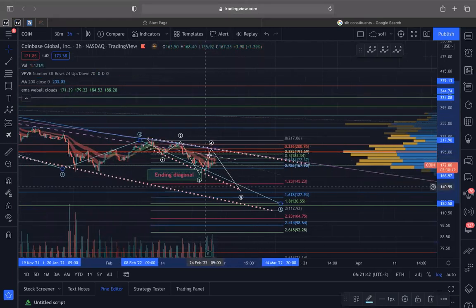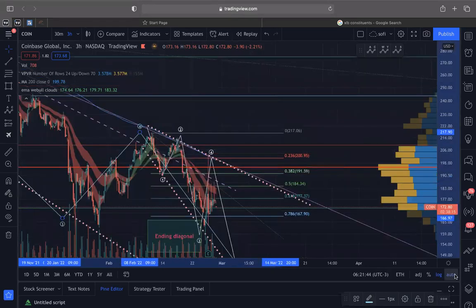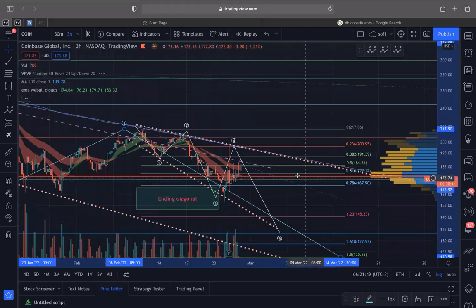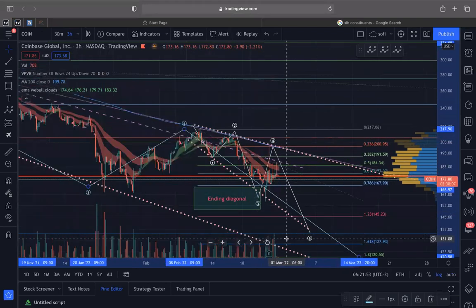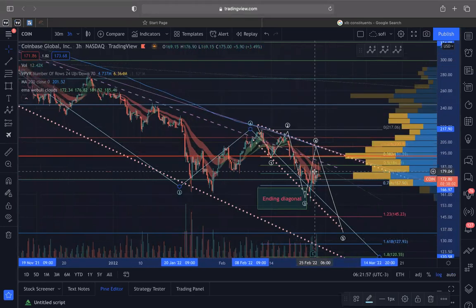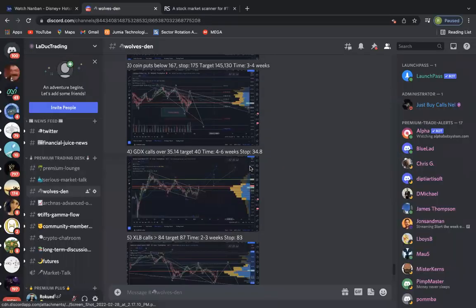But this is a really bearish rejection, right? So it's why I think COIN, same as BABA, is going to sell off. I have it in the ending diagonal pattern. So I do think it could come to test 145, 127. If it breaks 201, then bullish to 250, 270. So those are your bull and bear levels on COIN, right?